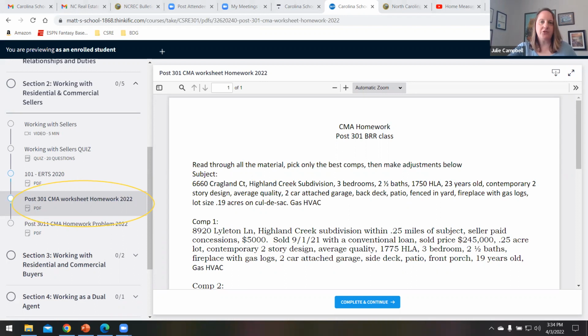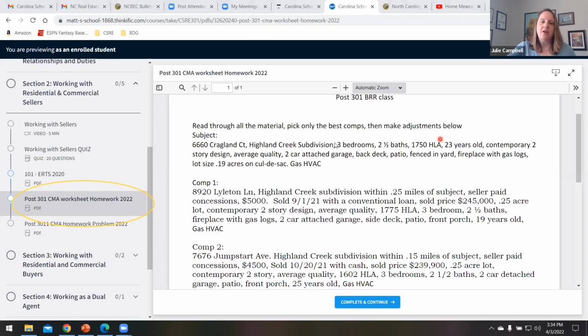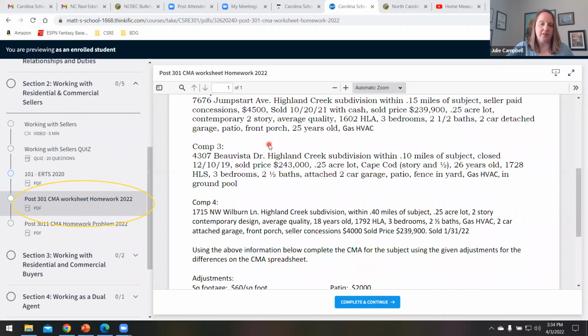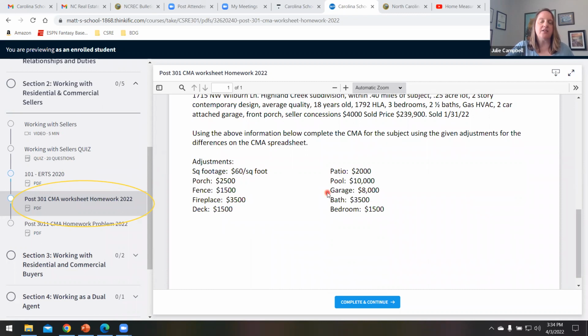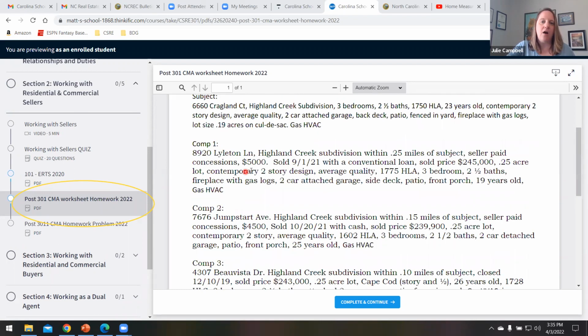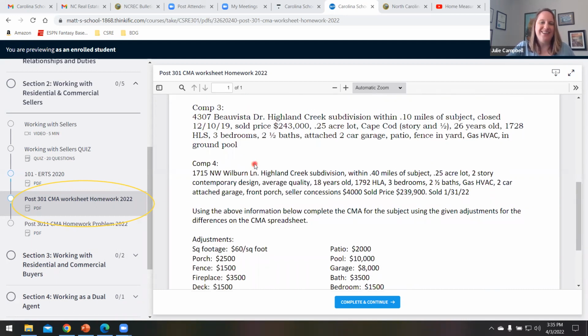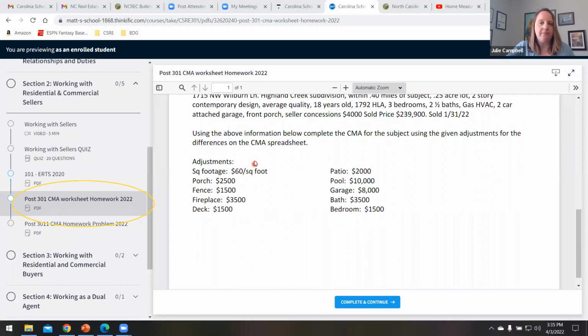So we have instructions, and always read the directions first. I read through the material, pick only the best comps and make the adjustments. It gives us our subject property, and then it gives us four different comps to study, and then it tells us the adjustments. Again, we're not an appraiser. It gives us the value that we need to know, so we can go through the comps. If we think it's a good comp, I'm not saying all these are good comps. There may be one that's not good at all, which we're going to throw away, right? Try to have at least three. Don't throw them all away. If you can use four, that's great.